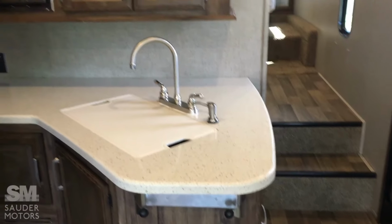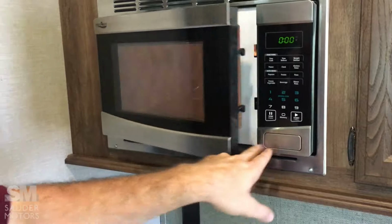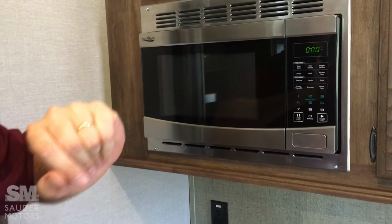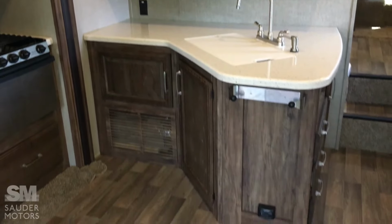Got our microwave here, which does give you a little bit of extra cabinet space over here. This is our microwave, cabinets below. That is the living space in the back. Let's go this way.